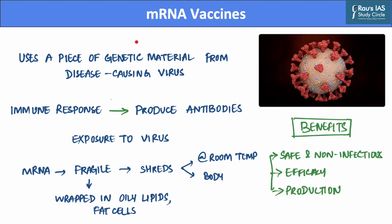Now, like any other vaccine, this mRNA vaccine also attempts to activate our immune system. This is done by producing antibodies which help us counter an infection in the form of live virus. Whereas most of the previous vaccines that we have discussed used either weakened or dead bacteria or virus to evoke an immune system response, these mRNA vaccines only introduce a piece of genetic material that corresponds to a viral protein. And this viral protein is called the spike protein.